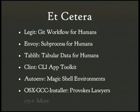It's pretty useful. And then probably the most popular one that I've done is called OSX GCC installer. That essentially allows you to install GCC on your Mac without installing Xcode. And the main purpose of that is to provoke Apple's lawyers. They give me a call every once in a while.